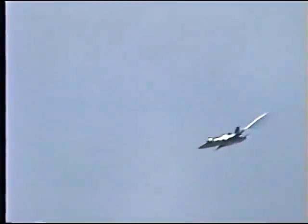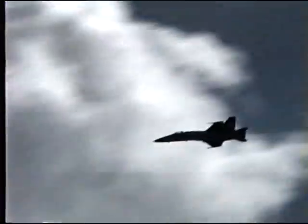Squaring the bottom of the loop off, getting ready to pull one more time. Oh, that's got to hurt. The square loop in the CF-18.